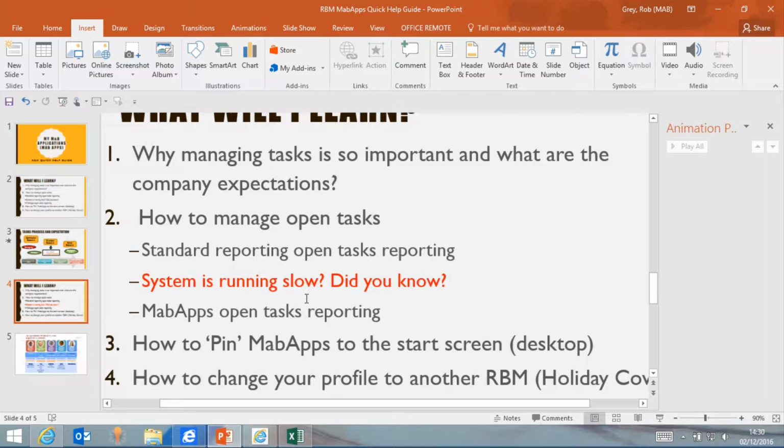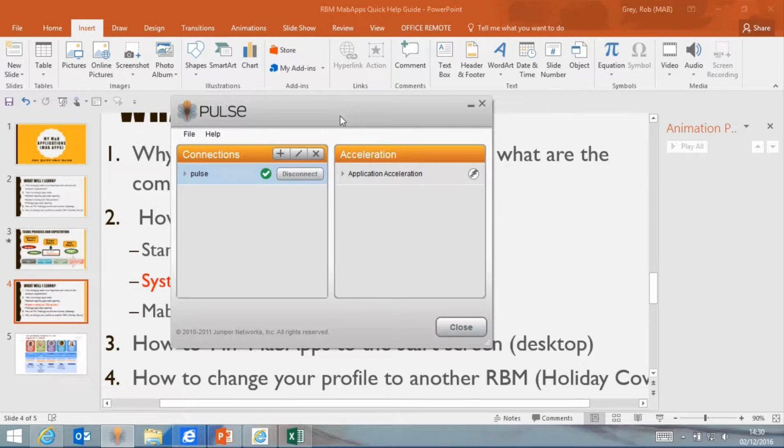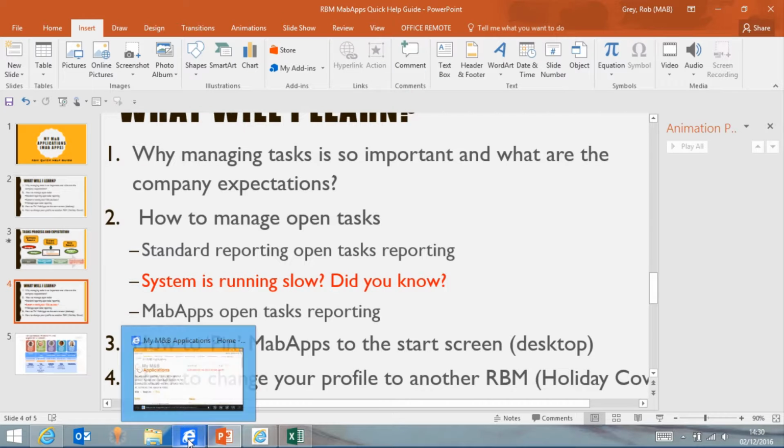Now, I'm not sure if you're aware, but when you use your Pulse or Junos or whatever it is that you use to connect to the intranet, that immediately puts you on the RSC bandwidth onto their connection. And so if you're sat at home with a great connection to the internet and it's really slow, it's usually because you've got this connected. So if you disconnect that, close it down, you're now on your own Wi-Fi in whatever location you happen to be in. So we're now going to have a look at MabApps.